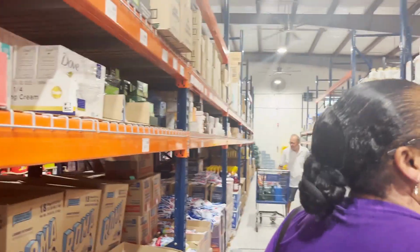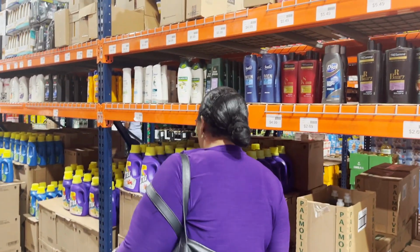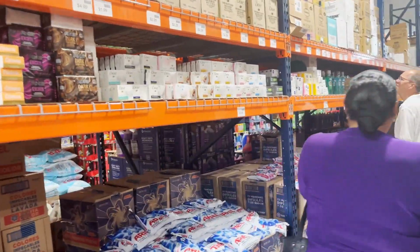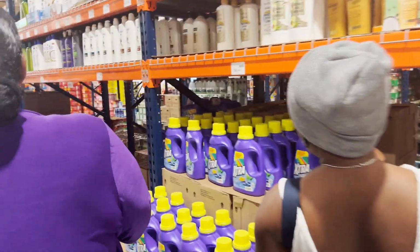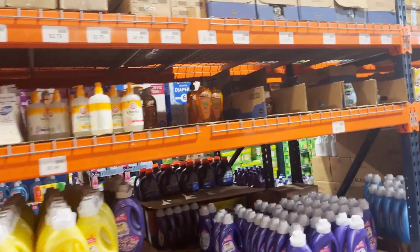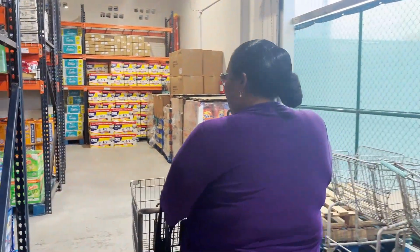You have all different types of detergent, soap. You have dishwashing liquid, all types. You have Tide, the bleach. Any kind of detergent you're looking for, you can check out Sam's Club. You can find it at Sam's Club here on the Leeward Highway. All different types of detergents, all different types of lotions for your skin you can find. Anything you're looking for, you can find here at Sam's Club on the Leeward Highway. They have all different types of juice and sodas.